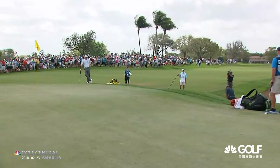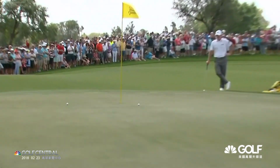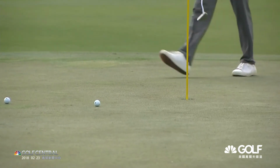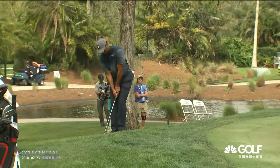Bunkered again at the 6th. And this is just a beautiful golf shot right here. Similar to the 16th, he's short-sided but didn't have the green running away from him. Manages to knock it up there to just a couple feet and he'd save his par. Another solid up and down, Woods at 7.